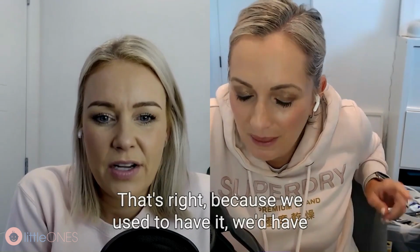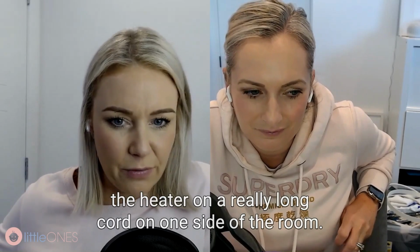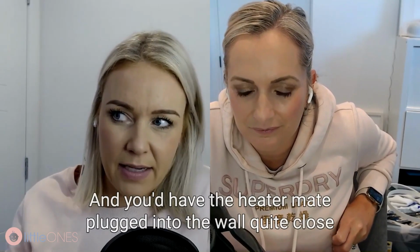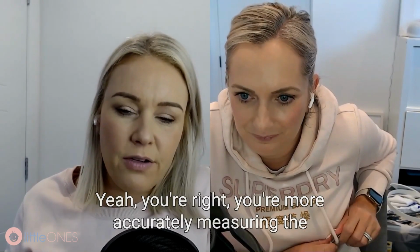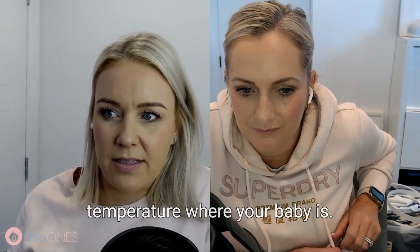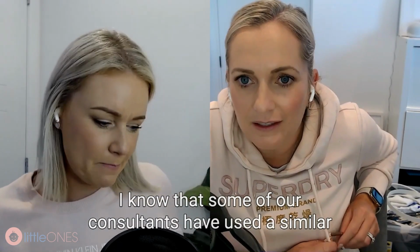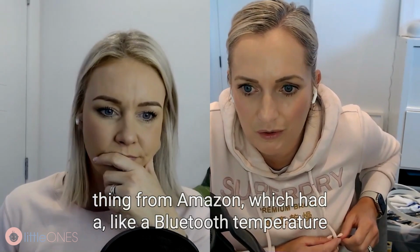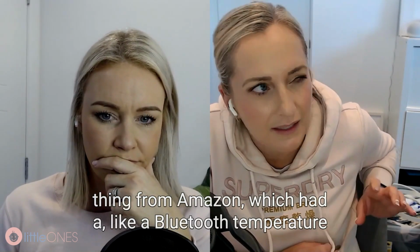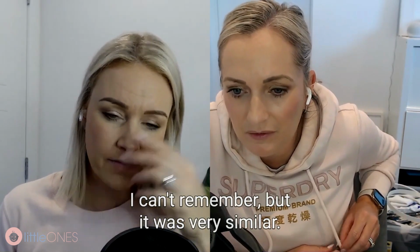Yeah, that's right, because we used to have the heater on a really long cord on one side of the room. And you'd have the heater mate plugged into the wall quite close to where the baby was sleeping. You're more accurately measuring the temperature where your baby is rather than right next to the heater. I know that some of our consultants have used a similar thing from Amazon, which had a Bluetooth temperature recording thing or something. I can't remember, but it was very similar.